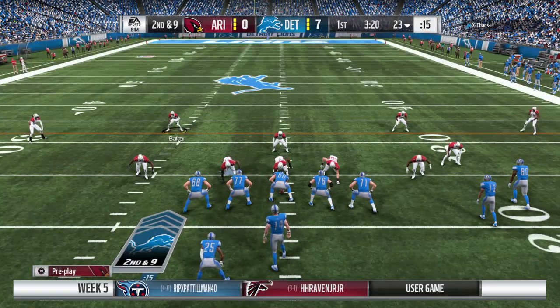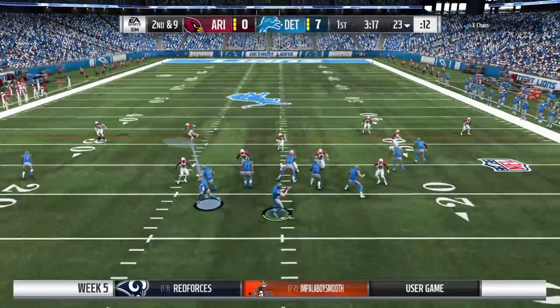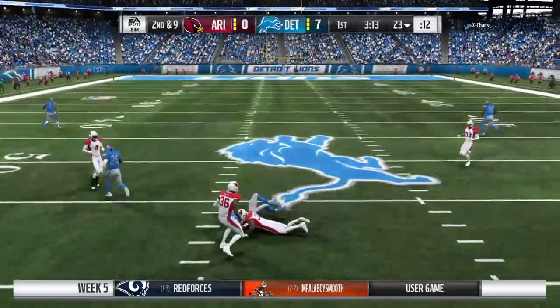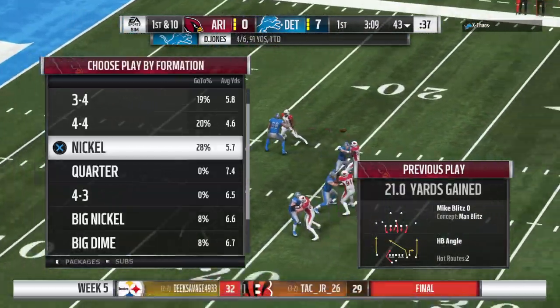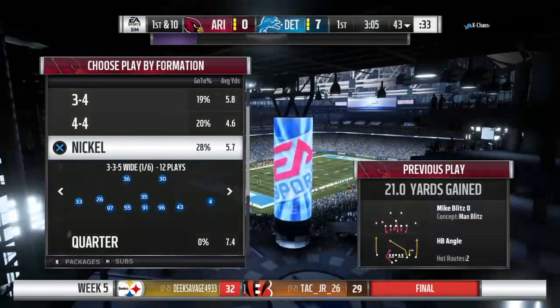Detroit! Detroit! Here we go now. Blue 90. Now a shotgun snap as they'll look to throw. And Jones has it over the middle. And they're going to get this beyond the 40 before he's taken down. And a nice gain of 21 yards.